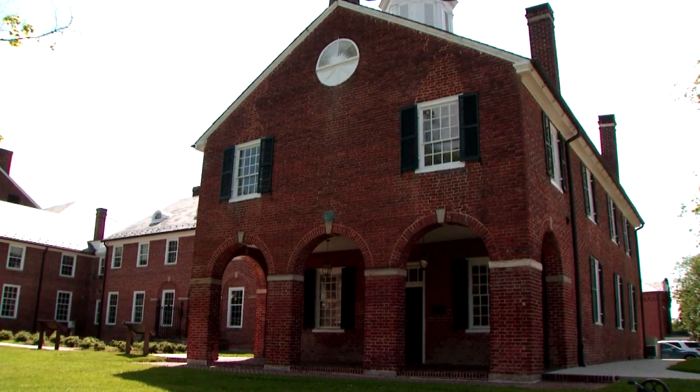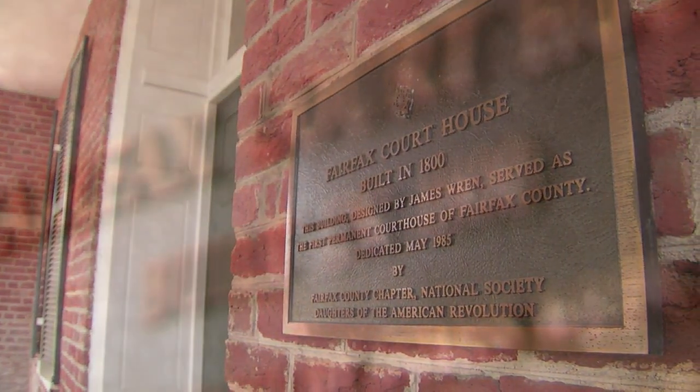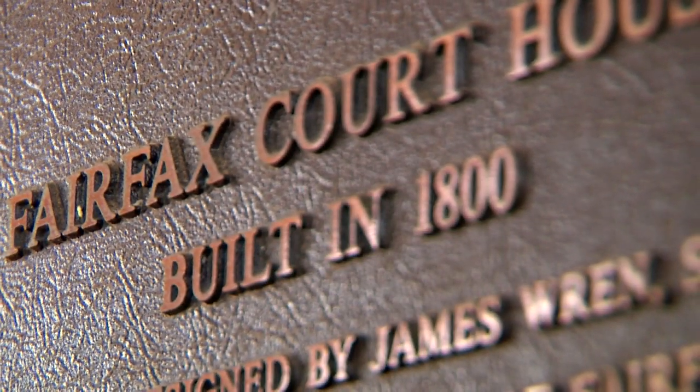The courthouse is architecturally significant for two reasons. One, it is a transition building from Georgian to federal architecture. James Wren is the designer or architect of the Fairfax County Courthouse. So this courthouse is different.